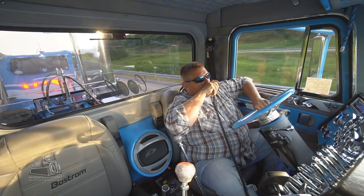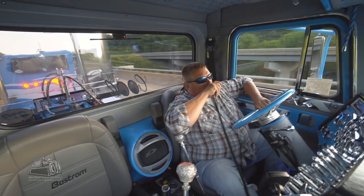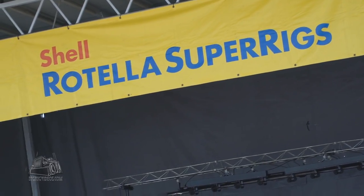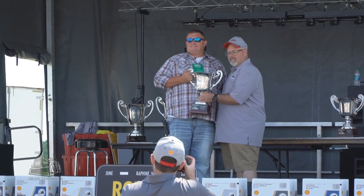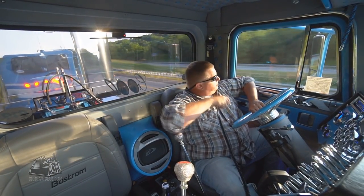It always brings a good crowd, and this was our third time doing it in the past 8-9 years, and we came out on top this time in the tractor trailer division. And it makes a guy like myself, just an everyday small town guy, get out here and run with the guys in the big leagues.